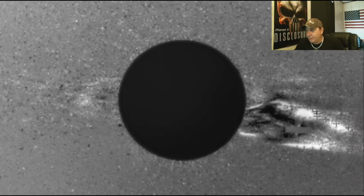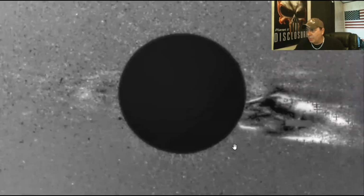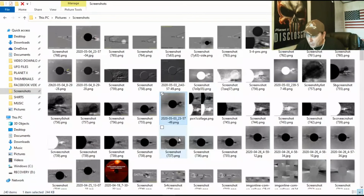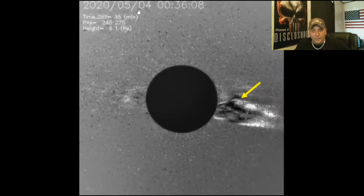Now, this is very interesting. Let me see something here. Oops, I went the wrong way. Hold on. Let me jump out of here real quick. There we go. I got these photographs out of order. This was on 5/4, okay? So we saw the first object on the 29th. And now we're getting into this secondary object.